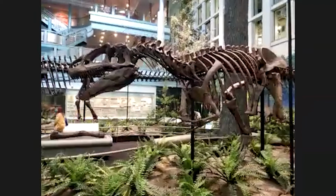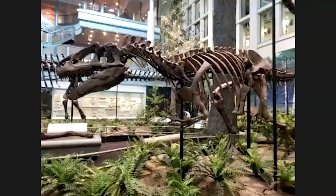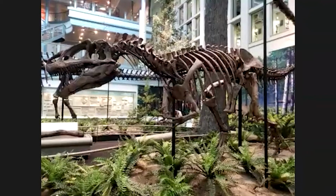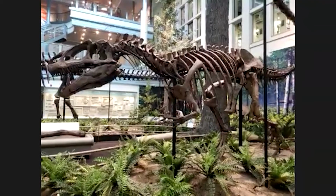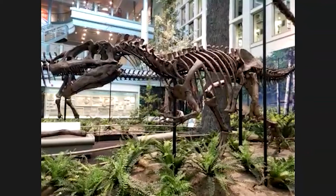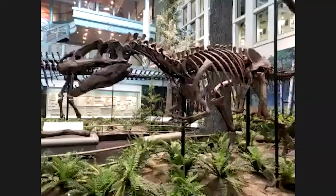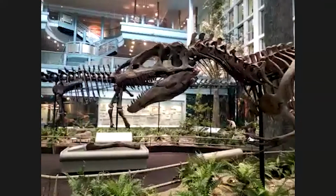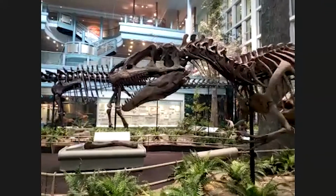Allosaurus has three really long, sharp claws on its front limbs. And remember that, because I'm going to show you something about the T-Rex when we do go see it. Very different. Allosaurus had a mouthful of those steak knife teeth, right? Look how sharp they are. Powerful jaws, definitely could hunt something down. And I think if you saw that, you'd run, right?